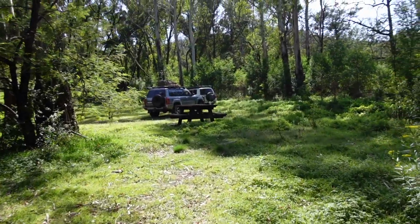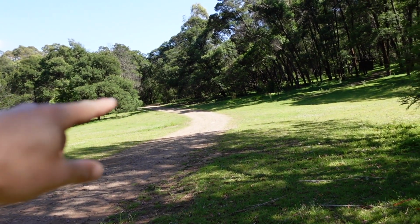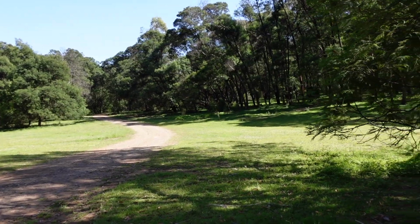Camp's all packed up, just letting the cars warm up, and I believe we're going to be heading that way and trying to find some caves, I think. Should be interesting. I think it's going to be a bit of a hot one today, but that's good, as long as it's not raining. So I might be able to get in a swim, and yeah, we'll see how it goes.